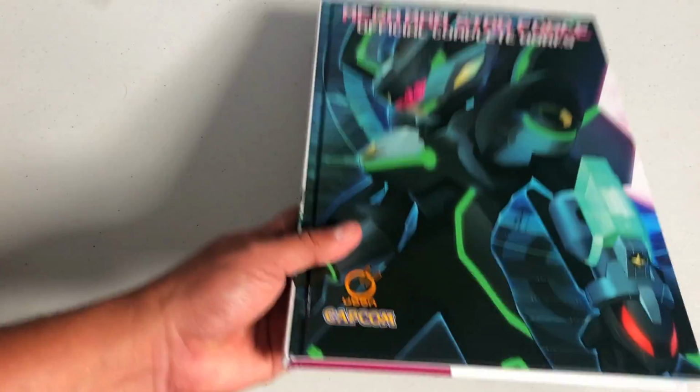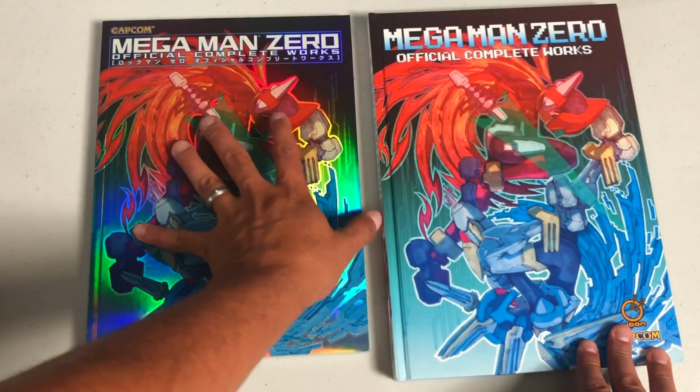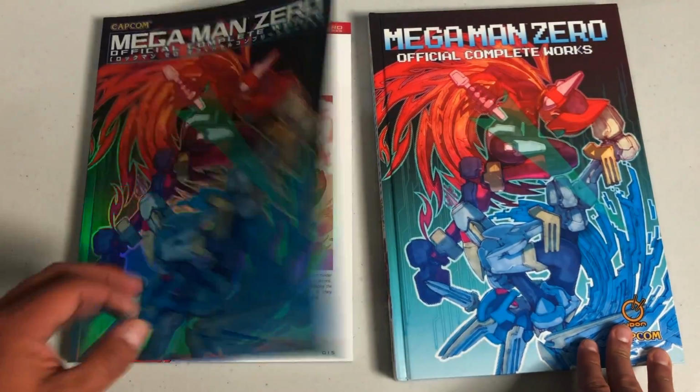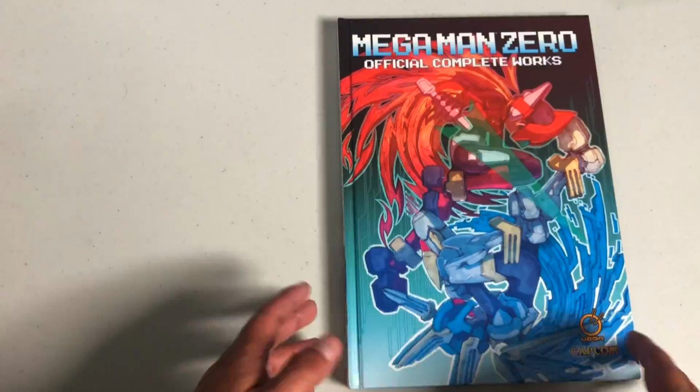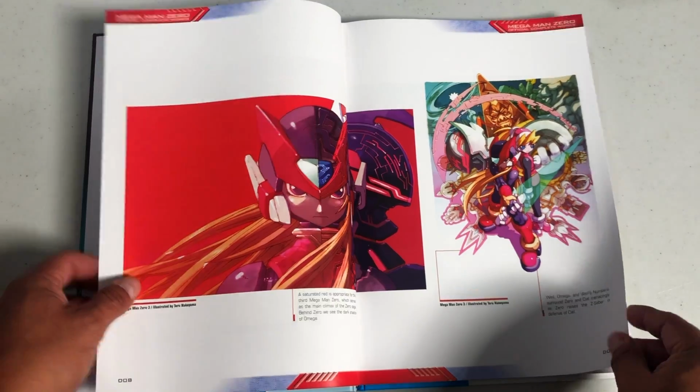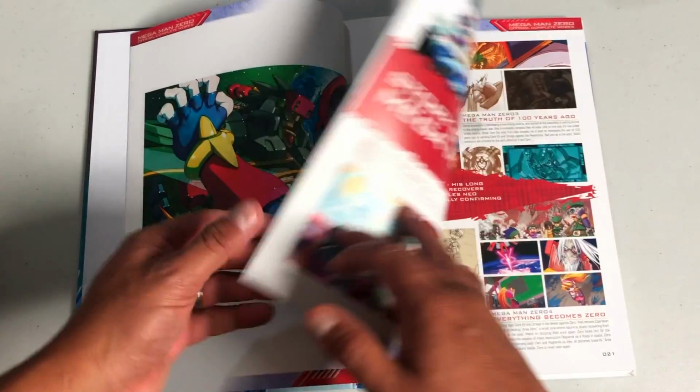As a matter of fact, let's look at the next book and then talk about the build of the books. We have Mega Man Zero. Again, here is the original release with the chromium cover, in soft cover. And then we have the nicer hardcover. The prices of the hardcovers range anywhere from $34.99 to $44.99. But this is Mega Man Zero. Man, these are gorgeously drawn.